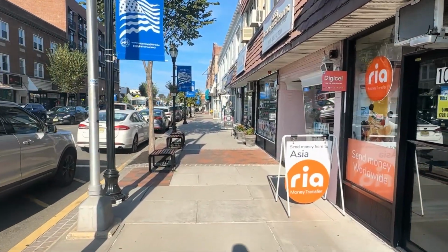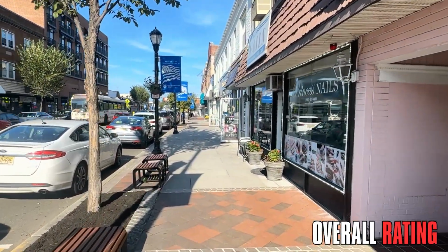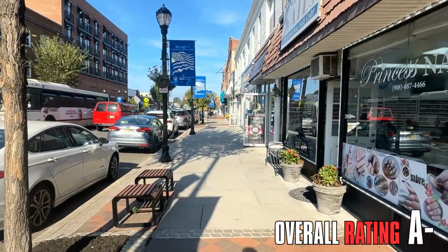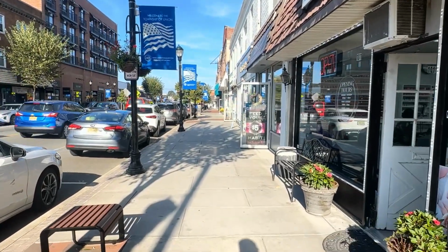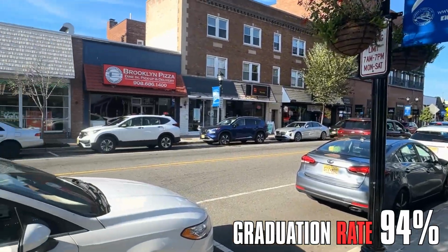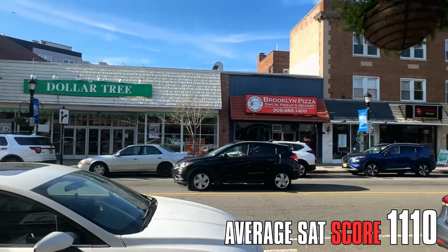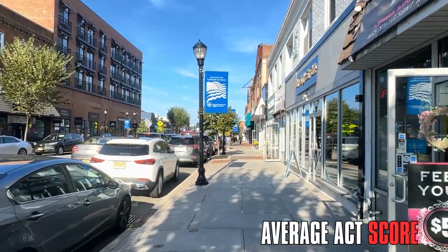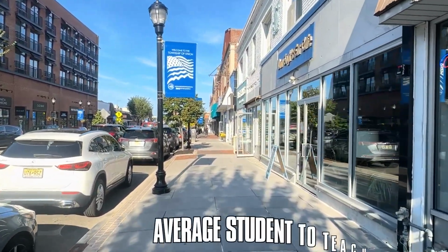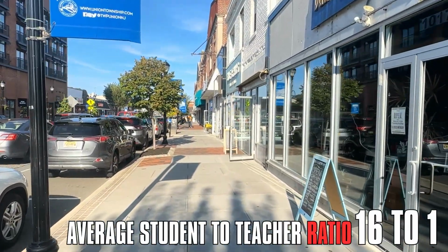Now moving on to the schools. According to Niche, the overall rating of the area is an A-. Union also has one of the most diverse school districts in all of New Jersey. It has a graduation rate of 94%, an average SAT score of 1110, an average ACT score of 25, and the average student to teacher ratio is 16:1.